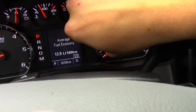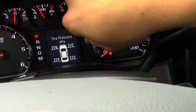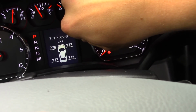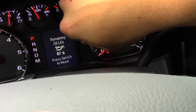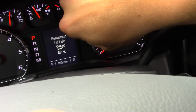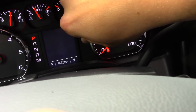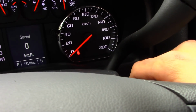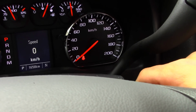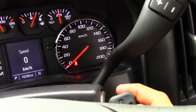Not terrible, not the greatest. Still breaking in the vehicle. And the pressure reads in kPa, not PSI. So I think that's American. German, whatever. Oil remaining life, transmission fluid, engine hours. Now a lot of the other vehicles, the higher end models, they tell you more info. But you know, you've got your fuel and all that stuff that comes basic in a vehicle like a truck. So your tow mode.